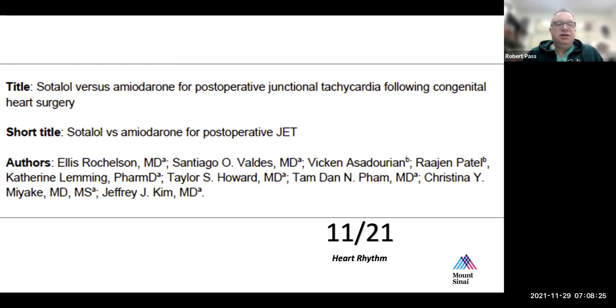It's a nice small study comparing Sotalol and Amiodarone for postoperative junctional tachycardia, because Sotalol has been approved since 2009 as an IV agent. I often joke that it's an agent looking for an arrhythmia, because there are so many other drugs that are effective for most arrhythmias that can be given IV. But one of the biggest concerns with Amiodarone is that it is probably not as effective as people believe. There's not a great deal of evidence that it is very effective, but more importantly, there's a very high association with complications or side effects.